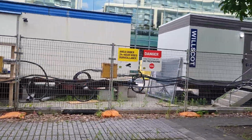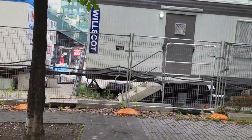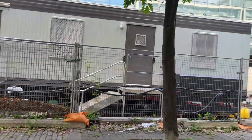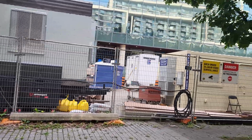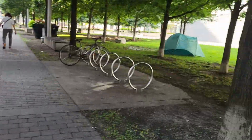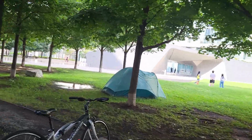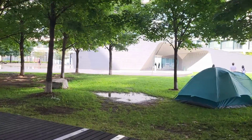Of course, more construction. This construction here is for George Brown College. They have a huge campus, actually. Several large buildings. They have one for film, a couple for science, for medical sciences, and then the culinary is up on, I believe it's Adelaide. I think it is Adelaide.